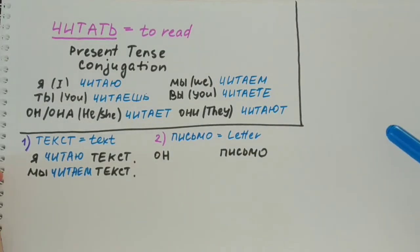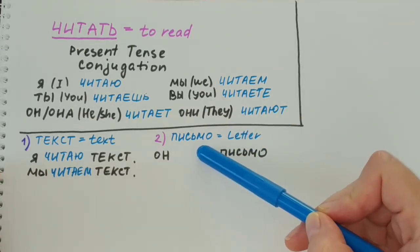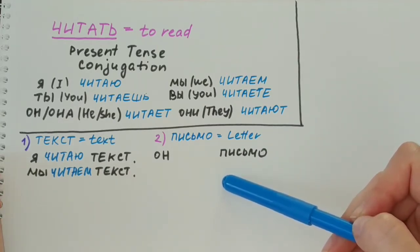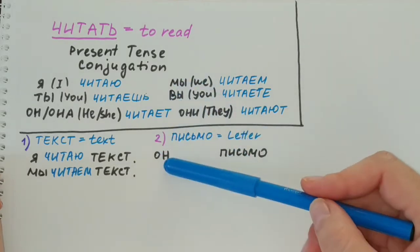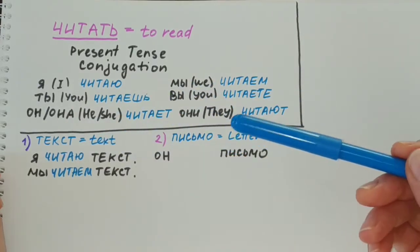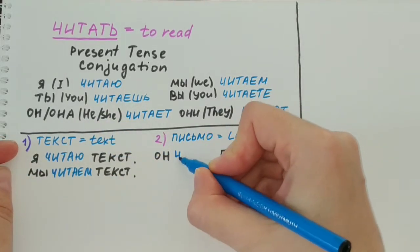Next, a letter can also be read. So in Russian, letter is письмо. So to say he, for example, is reading or reads a letter, we'll have to use the correct form of the verb to read, which corresponds to the pronoun он, which is a third person conjugation in its singular form, and он will be он читает, он читает.